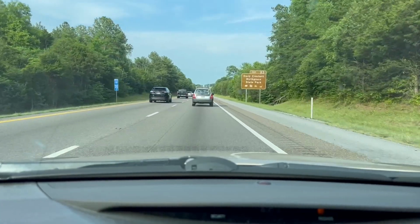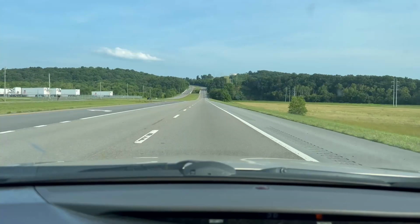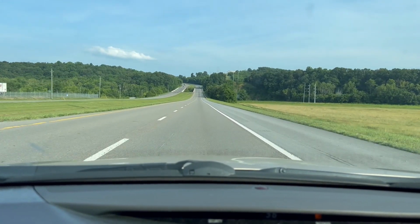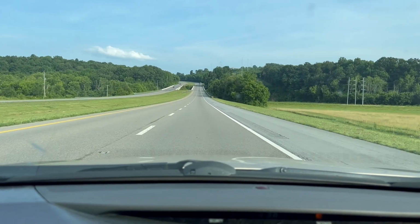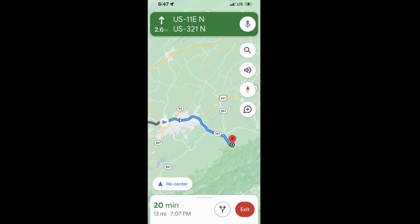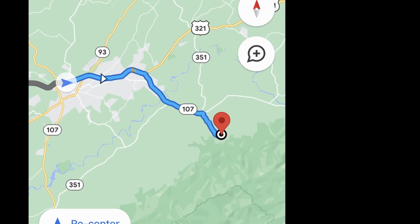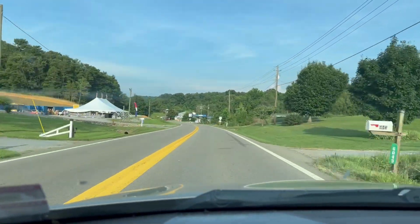In half a mile, take exit 23 for US 11 East North toward Greenville. US 11 East, heading north. In a quarter mile, turn right onto Horse Creek Park Road.